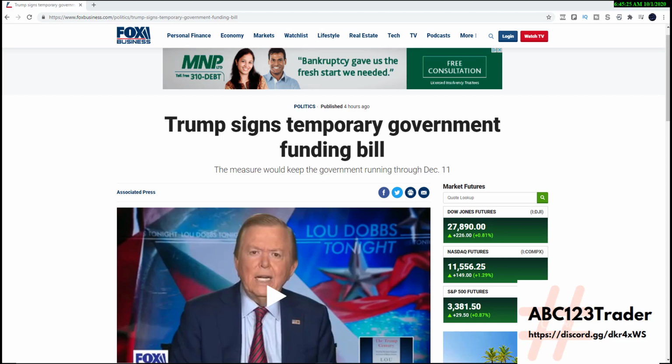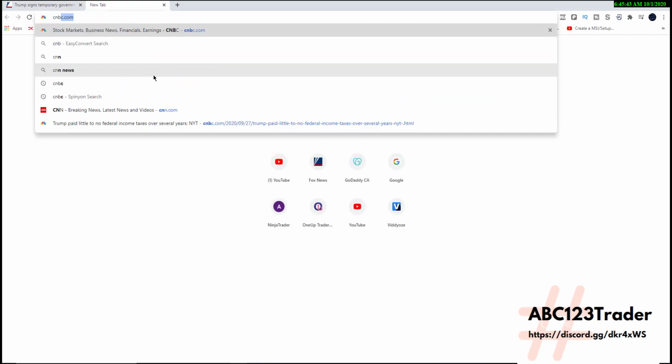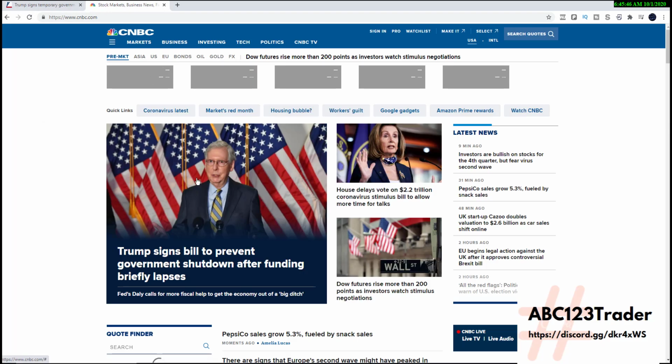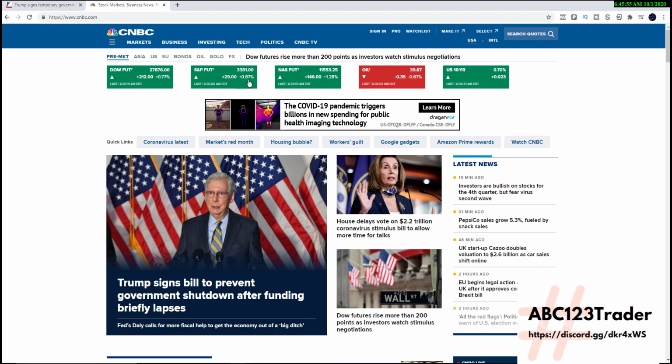Now, the interesting thing is, of course, we'll get into a couple of these websites to see what they were saying. Four hours ago, they were saying Trump signs temporary government funding bill. I'll go back to CNBC here. As you can see, the Dow is rising a couple hundred points. All the numbers are looking good: 0.77, 0.87, 1.28 NASDAQ, everything else is going up. Oil is, of course, still struggling. We have a glut on oil right now. But it's all great news.